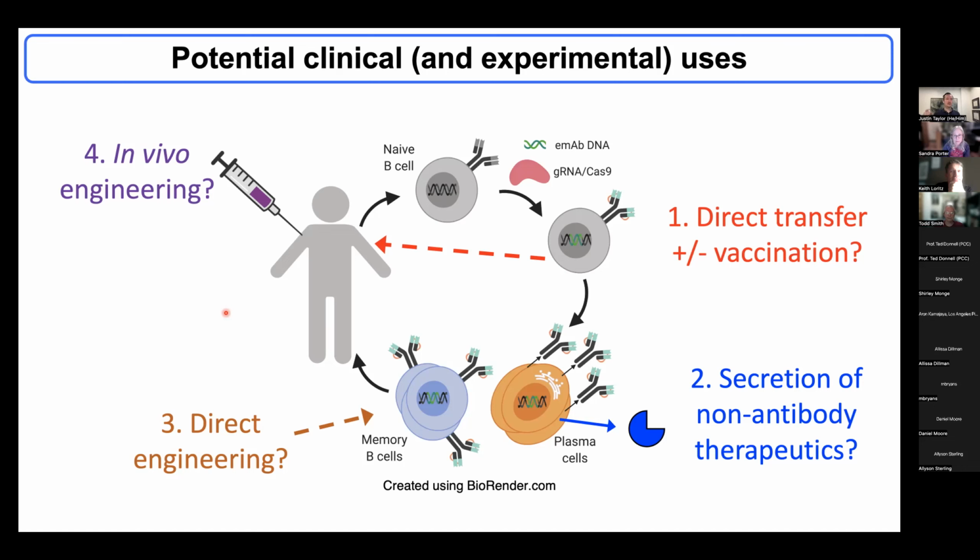So give essentially a vaccine-like injection, but carrying our CRISPR payload targeted to the cells that we want, whether they be naive or memory or plasma cells, and engineer this immune response without this extra step of taking the cells out of the body. So hopefully we'll have some cool results with that in the coming years.